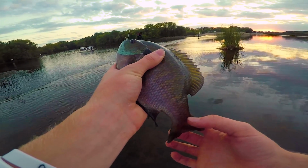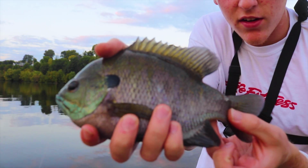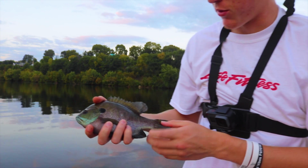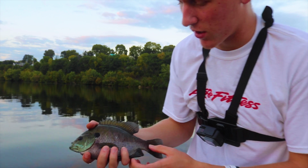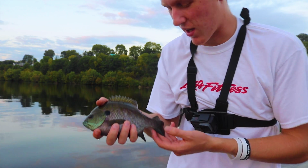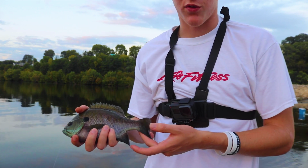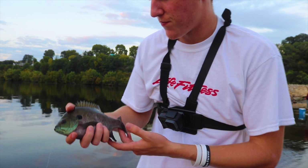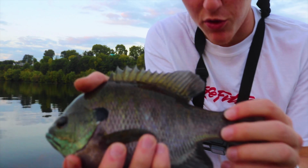All right, I'm gonna talk to the big camera for a sec. So I just caught this tank right here. It was actually really fun. A lot of people overlook bluegill fishing, but when you're in the Mississippi River region like we are, it's absolutely key that you go pan fishing, because the size of some of the fish you can catch is just absolutely insane. A lot of the time, people don't want to bluegill fish just because it's kind of like what kids do, or you don't catch very big fish. But catching fish this size is not supposed to be this fun.